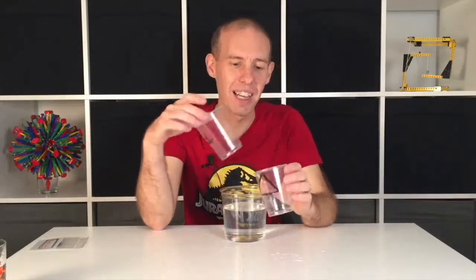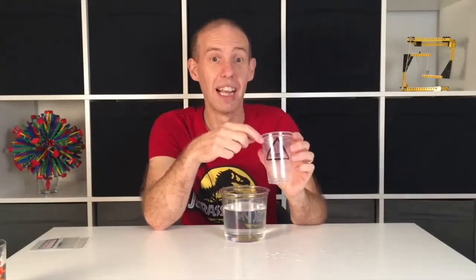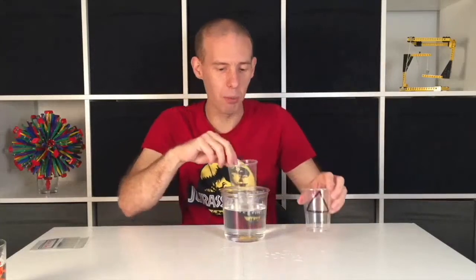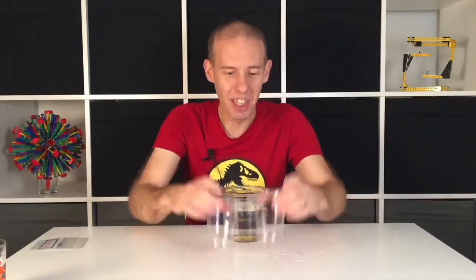The science behind this, well, it's important that you have the two layers because you want a little gap of air in between the two pictures. If you just did it with one, it wouldn't work. You need that tiny gap of air between the two to do the special bending light magic. So you can do it with cups.